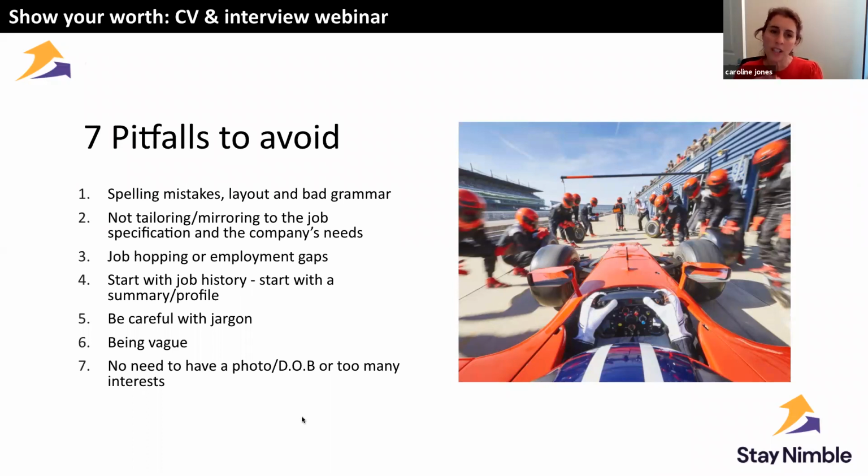If you've got employment gaps on your CV, for any reason, you've gone off traveling, you've done some volunteering, you've looked after somebody, or you've needed to reskill, put something in about that. You can put it in the summary, or you could use it in the gap to actually say studied. And especially during COVID, please really don't worry. Lots of people have been unemployed for quite a long time because of the crisis.